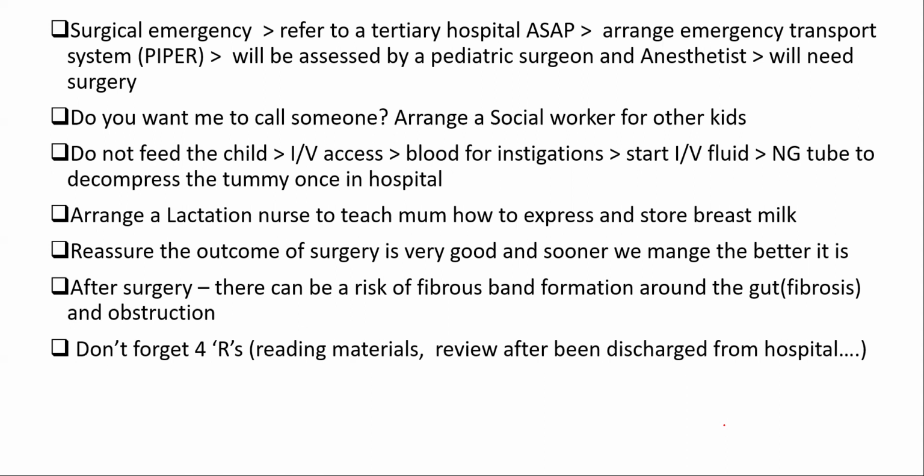Now, the only way to fix it is by surgical correction. I'm afraid there is no medication that can solve the issue. I do understand that this came as a shock to you and you are not expecting any of this. But I want you to know that you are in very safe hands, and we will take care of your baby in the best possible way.